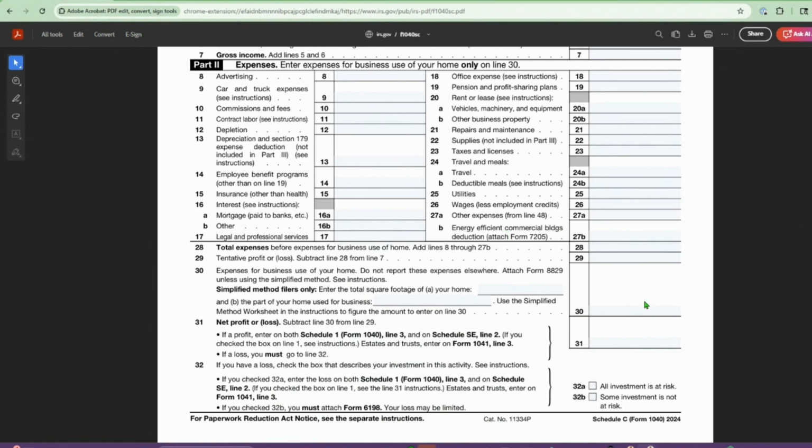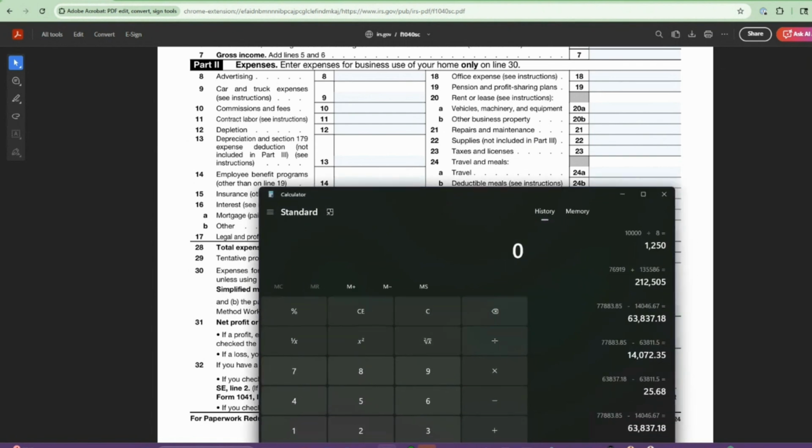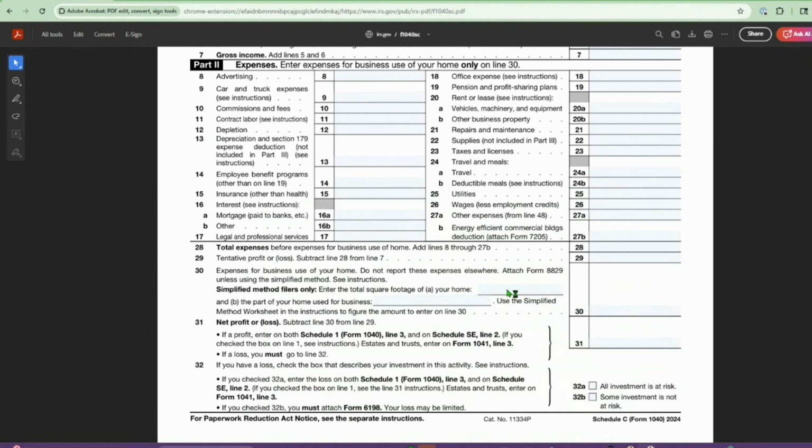So the simplified method. If we're taking the simplified method, we're going to be looking here at box 30. However, there's a cap on the simplified method, and it's a cap of 300 square feet. So your office in your home can't be bigger than 300 square feet to take the simplified method. And it's $5 per square foot. So in theory, when we look at our handy dandy calculator, we have to look at 300 times 5. That's your max deduction when you take the simplified. And the simplified method is reported right here on the face of your Schedule C.